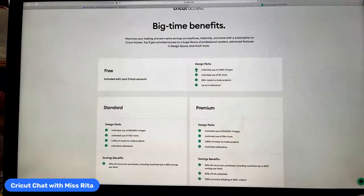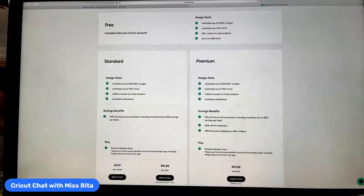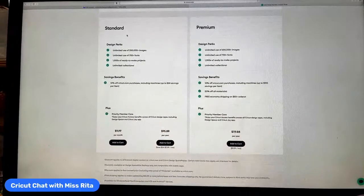So here is the breakdown. There's free, where you get over 1,000 images, 250 projects, 15 fonts. And then standard, where you can pay by the year for $95 or by the month and you get all of these things. The difference between standard and premium is that you get 20% off of all materials when you're buying at Cricut.com, and also free shipping for orders over $50.